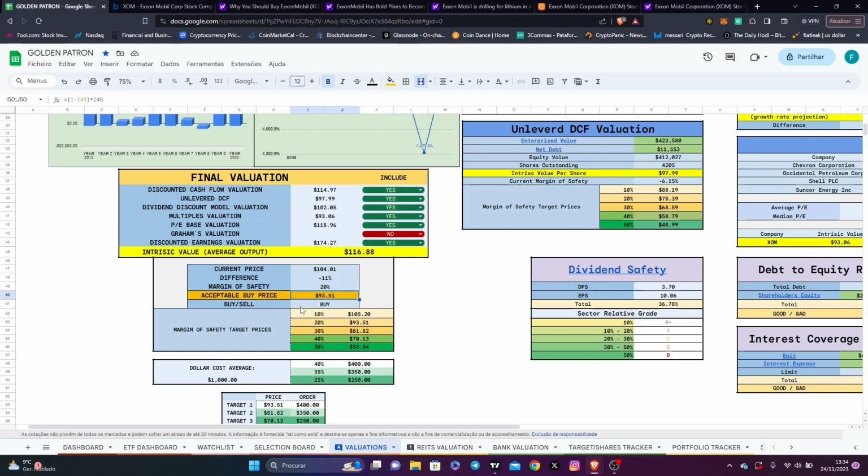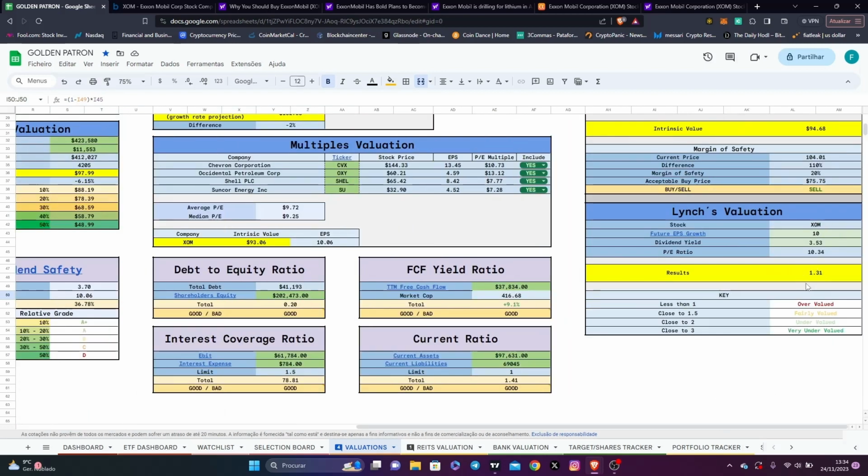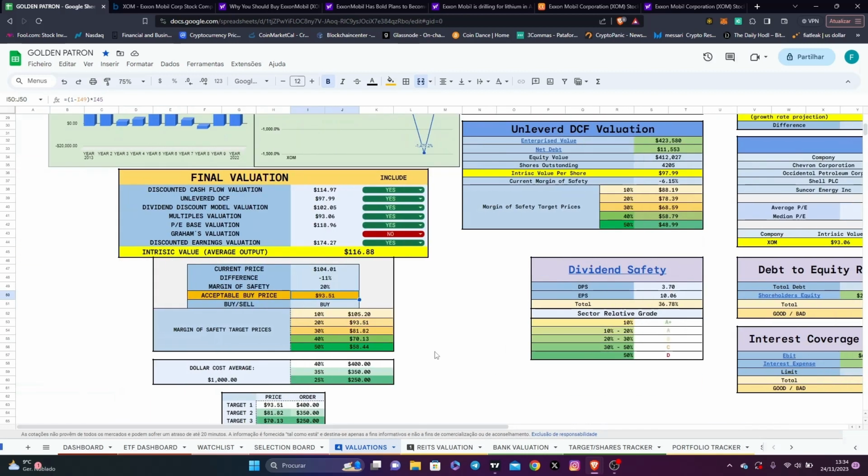Now, I did already buy some positions in it. I do think it's fairly valued, and like I said, 116 is only 11% above its current value, and that's where this confirmation comes in. It's considered fairly valued, so it would mean that we are accurate with our valuation. I did buy in already some shares. I'm doing dollar cost averaging.